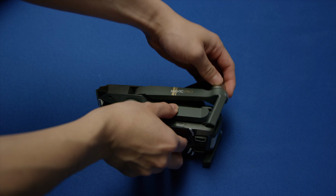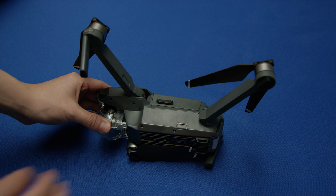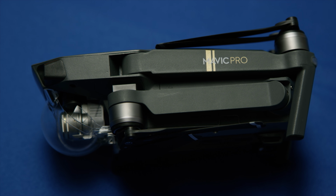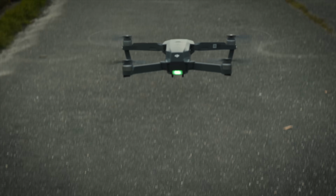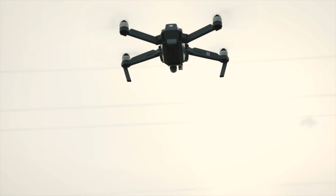The arms for the front motors fold out from the side, the arms for the rear motors fold down from the bottom, and like a Falcon, you'll need to remove the hood before you fly. And that's pretty much it. You're ready to go. Even the quick-release rotors can be left in place during transport and will unfold themselves once you start the drone.